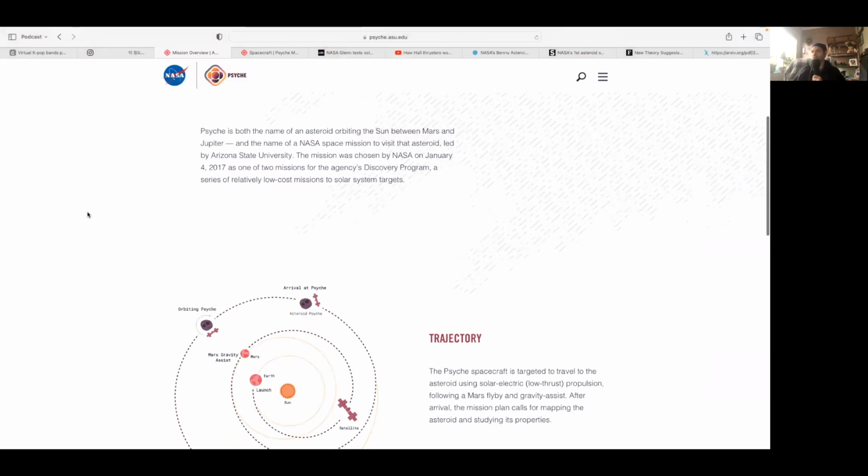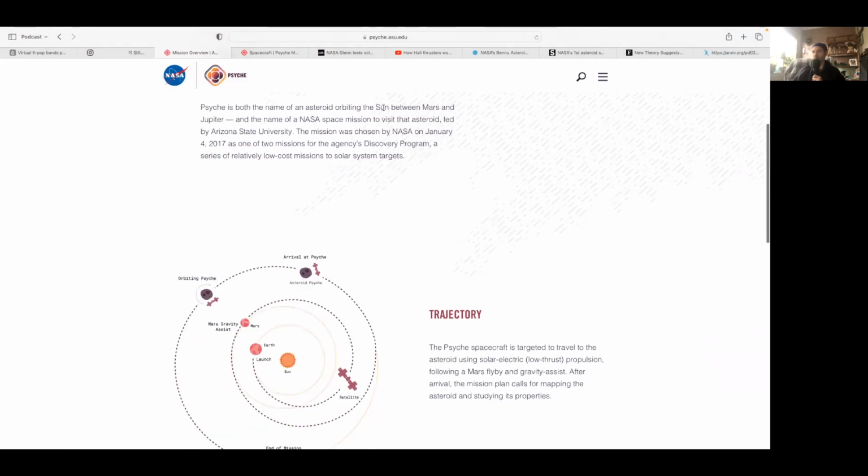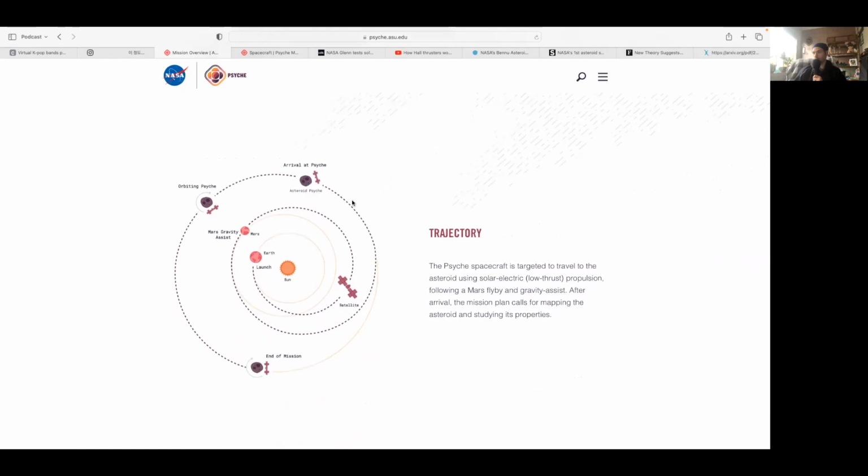So, Psyche is both the name of an asteroid orbiting the sun between Mars and Jupiter and the name of a NASA space mission to visit that asteroid, led by Arizona State University. The mission was chosen by NASA on January 4th, 2017 as one of two missions for the agency's Discovery program, a series of relatively low-cost missions to solar system targets.